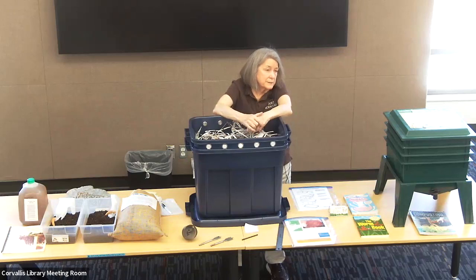Well, what else is made out of paper? Shopping bags, cardboard is good. Yes, cardboard is good, as long as it's shredded. Not necessarily, it'll rot. You could shred it if you want to. Make it smaller, it rots faster.